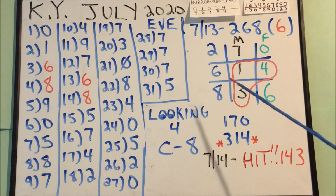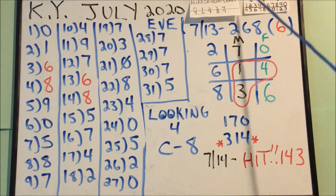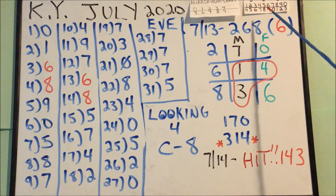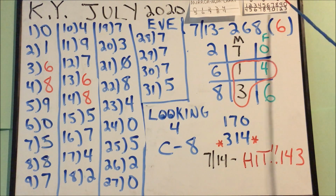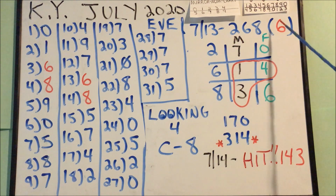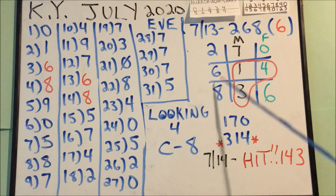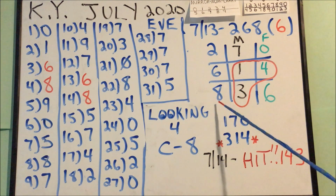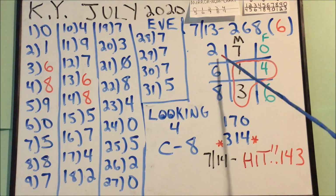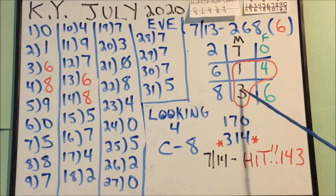So for this, we decided to use a tic-tac-toe strategy using mirror numbers and flip numbers. If you're familiar with mirror numbers, you know how they pair up. And if you're familiar with flip numbers, you know how they pair up. So we took the combination that played on the 13th, 2, 6, 8, from column 6, and we put it in the first row of the tic-tac-toe grid going straight down. In the second row, we put the mirror number of each individual number that played on the 13th.